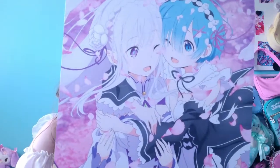I think this is definitely in competition with that Is the Order a Rabbit one. They're both just so stunning. Oh my gosh. Wow. Super pretty. I'm so happy with everything I got here. With that said, guys, let's move on into the close-ups for you guys.